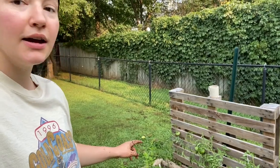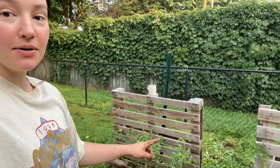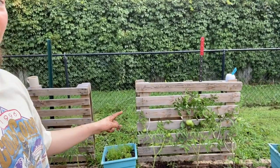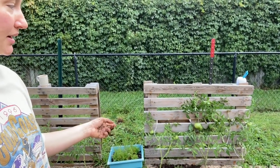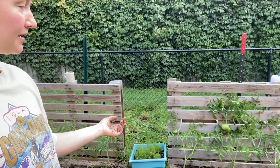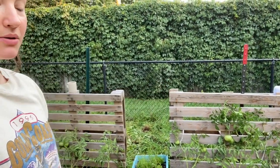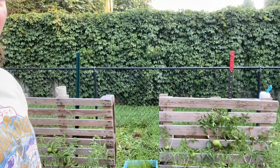is all rock. And just so you guys know, I am enjoying using these pallets as trellises because I always have somewhere I can tie them, either to the straight board or the sideboards or the T-post that's back there. And it's working really well.